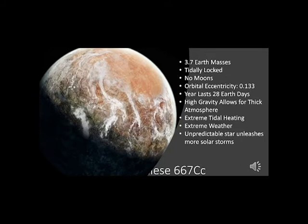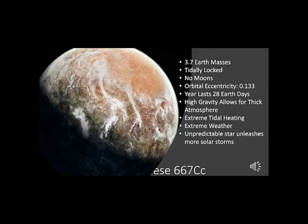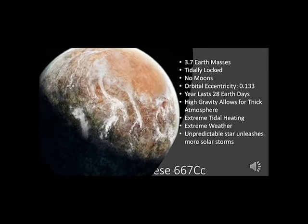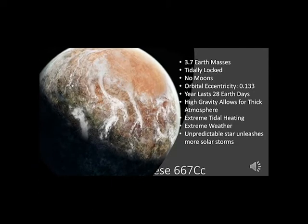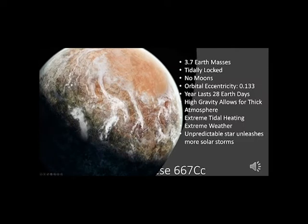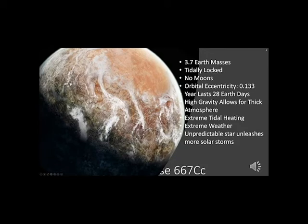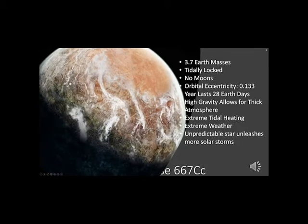Chagorus orbits very close to its star. This proximity to the star and other massive worlds in the system causes the planet to undergo a lot of tidal heating. Volcanic eruptions are common as the core of the planet is heated. Despite these harsh conditions, the clouds part and we can see a world with lush vegetation, wide plains, and shallow seas.